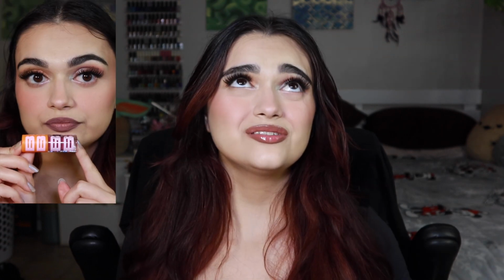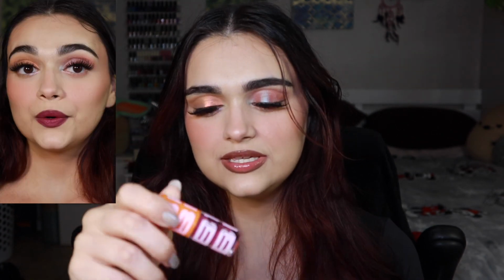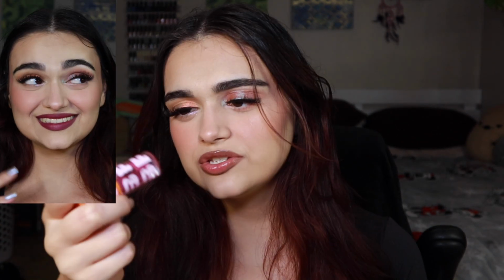I don't love this either. First of all, the color I got is definitely not my color. I just don't vibe with it. It's this really bright purple. Why am I getting a purple lipstick? I don't see myself using this, honestly. But I wanted to try it because you never know. Now I know that this is just no.